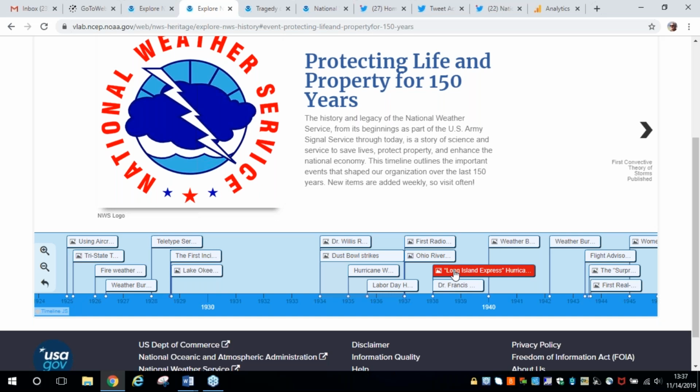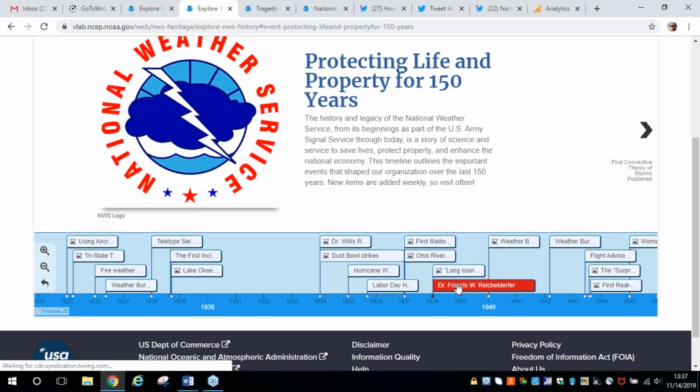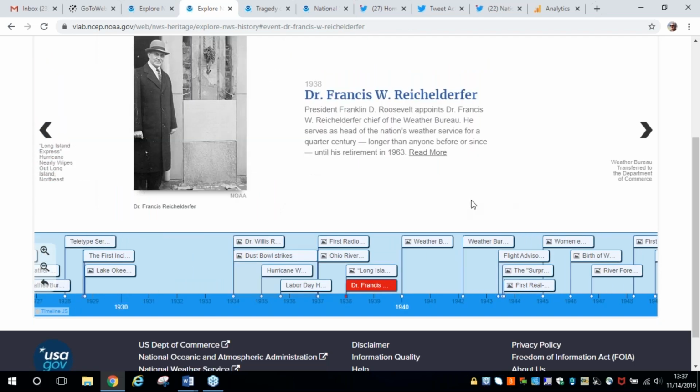Willis Gregg had just passed away, and then Francis Reichelderfer comes on board. As many of you know, he was sort of a real beacon, if you will, of a leader within the Weather Bureau for 25 years. What you see here in this little block, in the timeline, is a short introduction on who this guy was and why he was important.